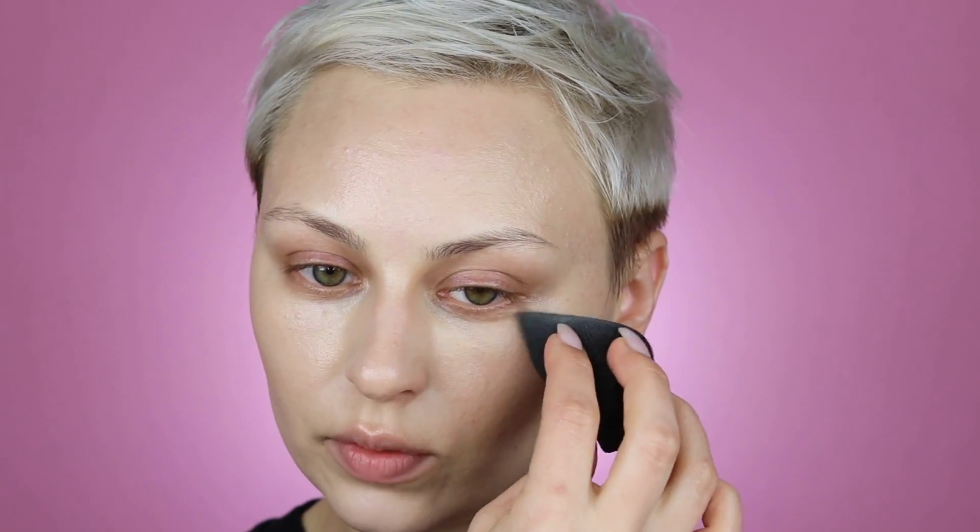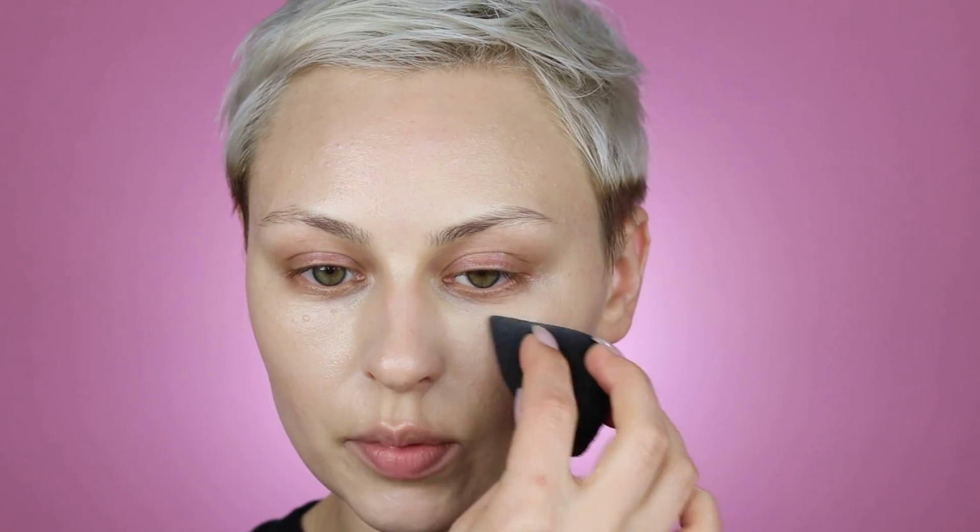And if for whatever reason, when you use a sponge, you always end up applying way too much product, you might want to try applying these products with brushes instead. Because no matter what, anytime I use a brush, I always end up with a more natural looking finish. Another trick that I like is to take my contour color into the crease of my eye, underneath my eyes, if I feel like I really need that. I have a lot of pigment here, so I don't necessarily need that for a natural look.